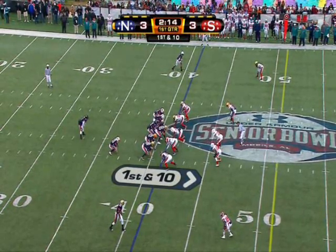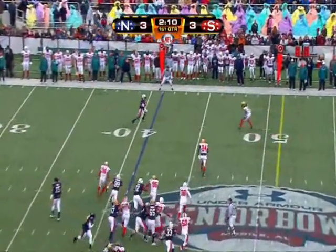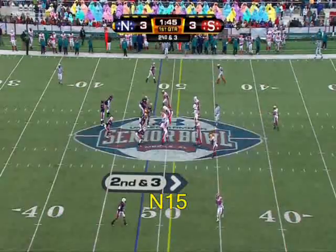Tony Pike remains in at quarterback for his 2nd series. But Garrett Blunt, the tailback. Gilliard takes it out to the 48.